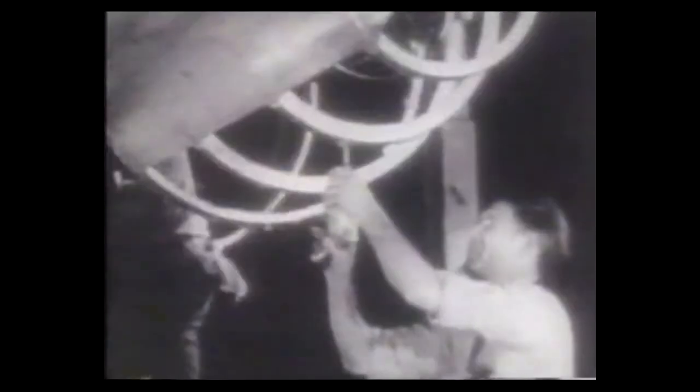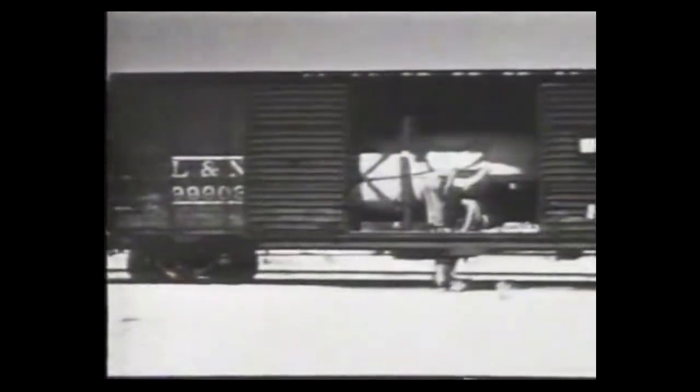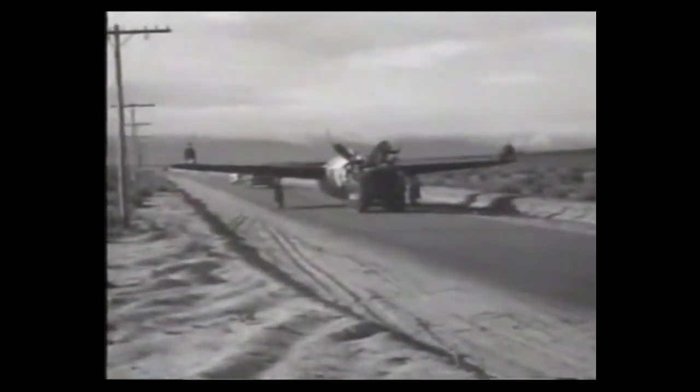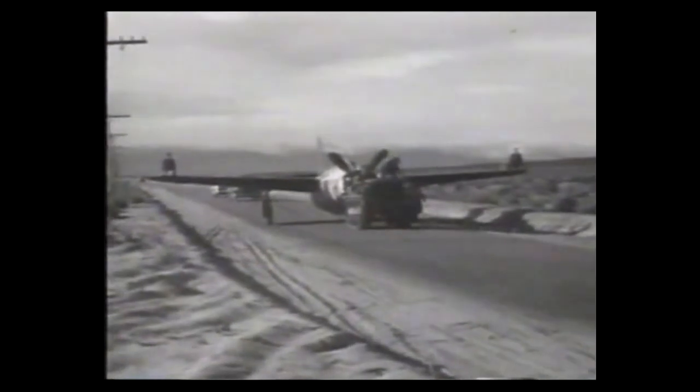The new engine generated about 1,250 pounds of thrust. Meanwhile, Bell Aircraft was building the airframe for America's first jet. The twin-engine fighter was designated the XP-59A. The completed aircraft was taken apart and shipped to Muroc Dry Lake, California, still under the strictest security. The XP-59 was even fitted with a fake propeller to disguise its revolutionary design.